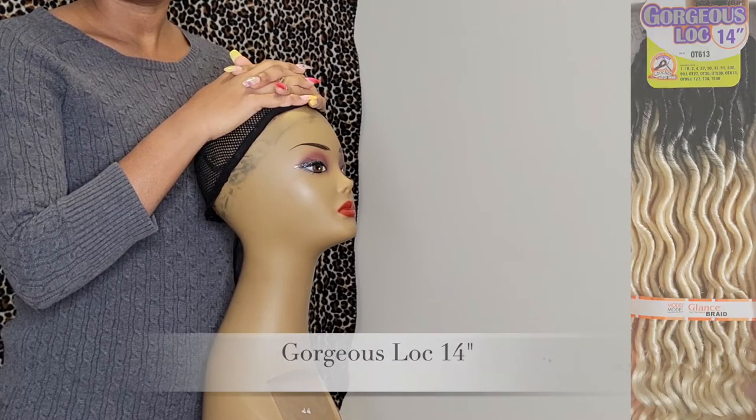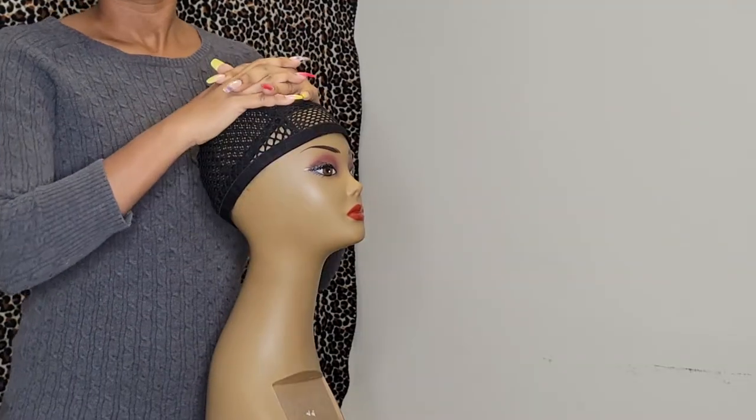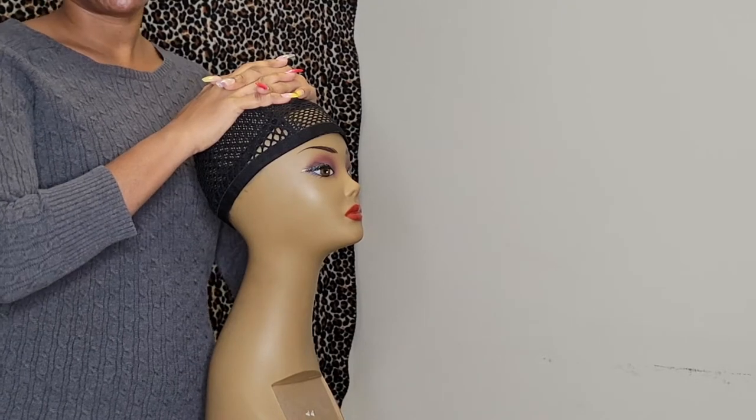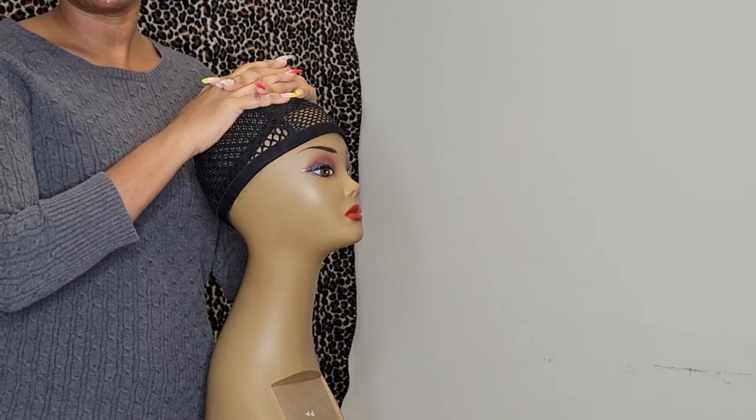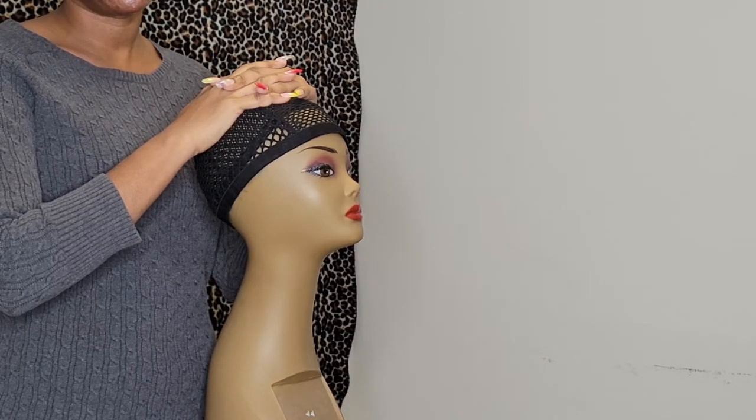So like I said, today I'm going to be doing a crochet wig with this hair. So if you would like to see more of this transformation of the crochet wig, please stay tuned.